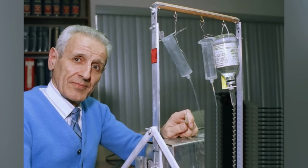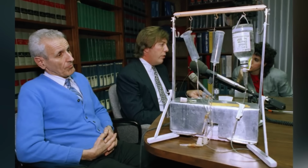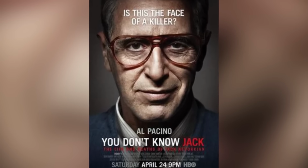However, at the time, the pathologist was met with controversy and public criticism for his taboo work on physician-assisted suicide with terminally ill patients. He spent 8 years in prison for second-degree murder because of this, but is often viewed as a pioneer in the medical field and as an activist. His impact was so great that HBO released a drama called You Don't Know Jack, in which Al Pacino won an Emmy and a Golden Globe for his portrayal of the controversial doctor.